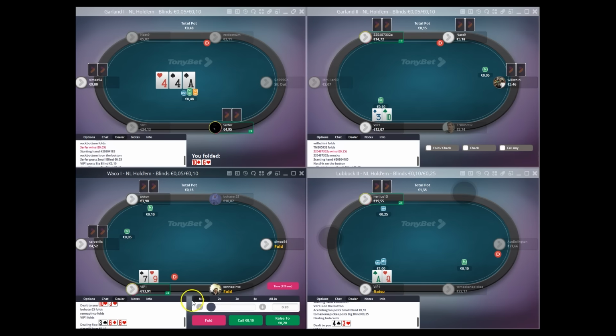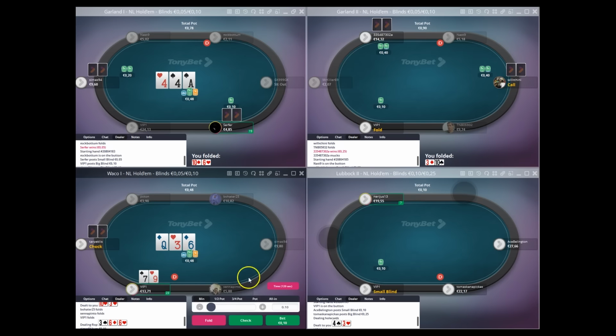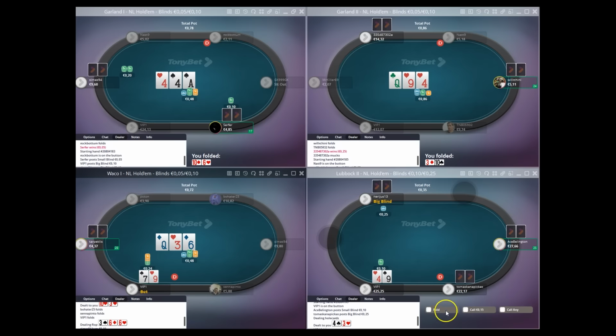Going to raise the ace queen for value versus this poster. I think he blind posted because he just joined the game. So either way, if he limps or blind posted, it's the same thing. We're going to go ahead and raise for the same reason, which is value.